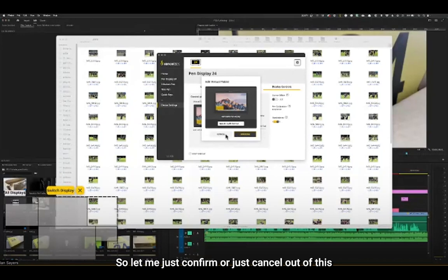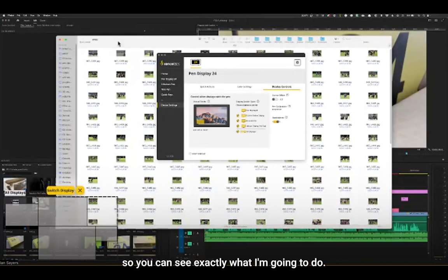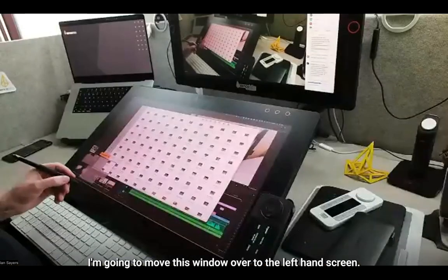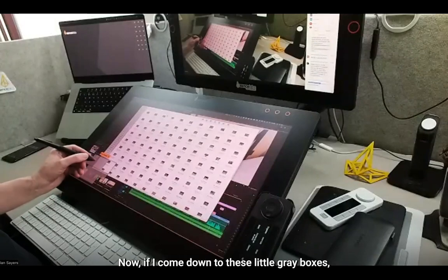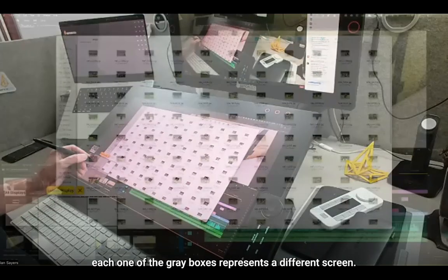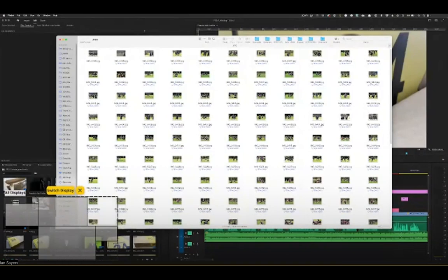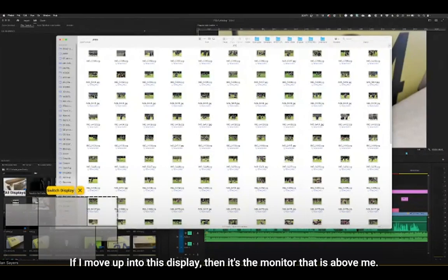So let me just cancel out of this, so you can see exactly what I'm going to do. I'm going to move this window over to the left hand screen. Now, if I come down to these little gray boxes, each one of the gray boxes represents a different screen. If I put the cursor over the gray box here, this is my Pen Display 24. If I move up into this display, then it's the monitor that's above me. If I move across, then it's the monitor that's on the left. I also have a 4th monitor, which is just off to the right-hand side of my setup, just out of view. That gets me to watch any problems or any issues that I have as I'm doing presentations.